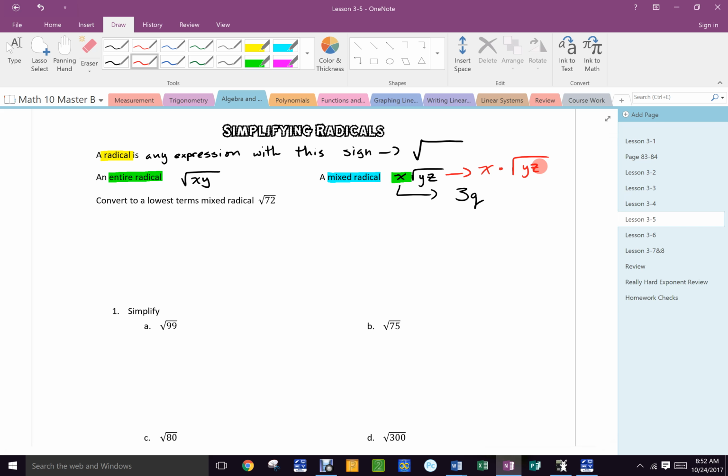Who remembers the proper name for that number? It starts with a C. Yes, that is a coefficient. And we remember that coefficients multiply stuff. So the x here is a coefficient. So a mixed radical is a radical with a coefficient. Is everybody cool with the terminology? So I'm going to be using all three of those often today. Entire radical, mixed radical, and coefficient. Is everybody good with it?